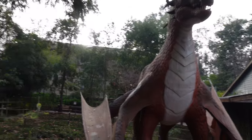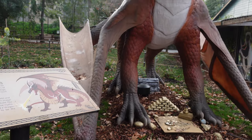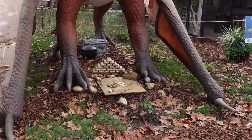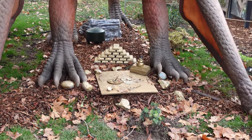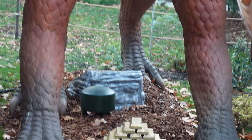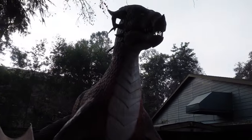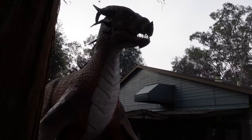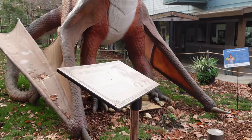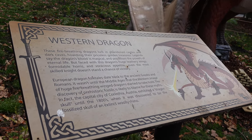Oh my gosh, we got a Western dragon. He has all the gold. Oh no, this is the classic dragon everyone imagines. He has a golden snowman. A golden snowman? They're on the bottom. Oh my gosh. He covets everything gold, like Smaug. Gold bars. He breathes fire. Whoa, fire-breathing dragon. Wow. Sun is blocking them out too much. Very cool. Oh, the dragon's blood is magical. It possesses powers of eternal life. From the ancient Greeks. Wow.